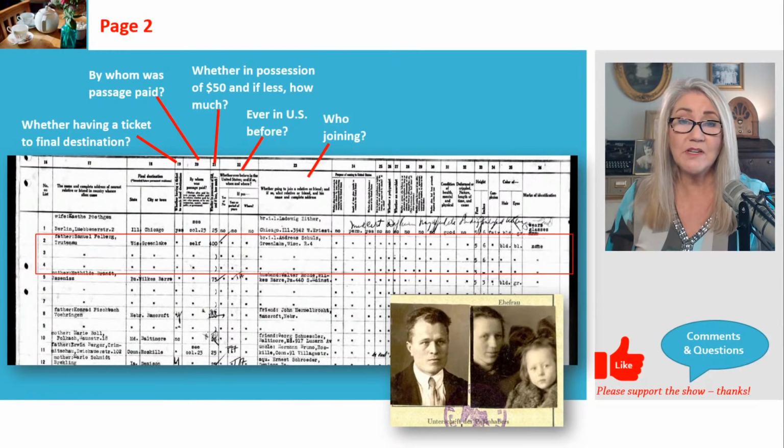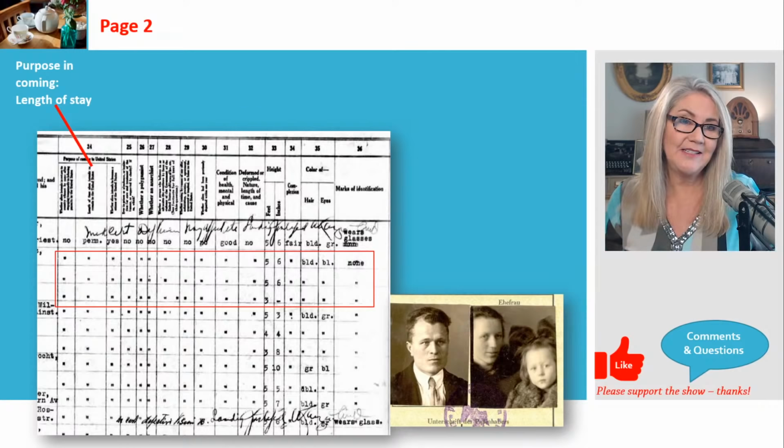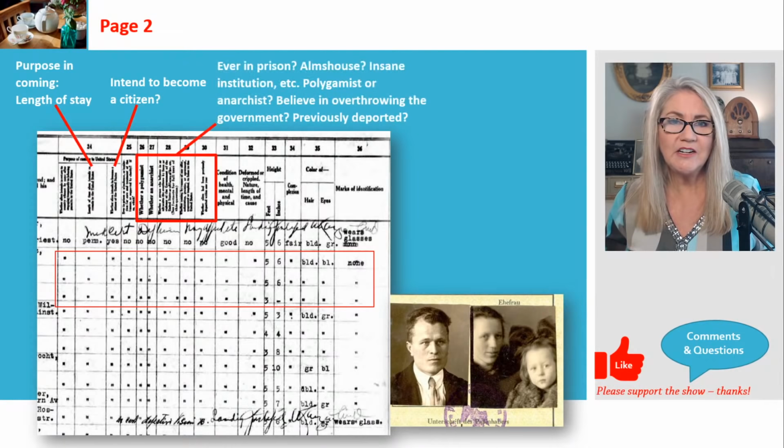We're going to have to zoom in on this next section because it gets a little more challenging reading the columns. The purpose in coming is basically, do you plan to stay? And I think they want to hear that people plan to stay. They're not just kind of going back and forth, but it may not matter. He says, I want to be permanent. And everybody here is expecting to be permanent. Do you intend to become a citizen? Yes. Everybody's saying yes.